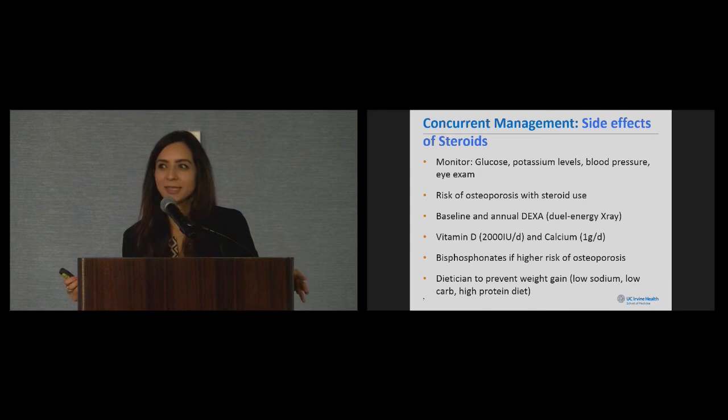I tell my patients, when you're tired at night, it gives you the munchies and the cravings, and I want to go for the potato chips at midnight when I'm tired. But when you're on steroids, I think it's really important to make some healthy diet choices with low sodium, high carb, high protein, low carb, high protein diet.